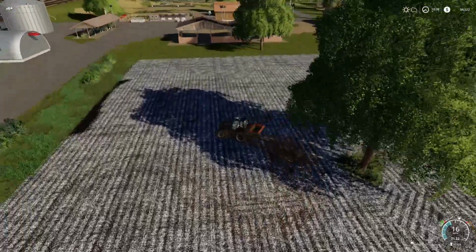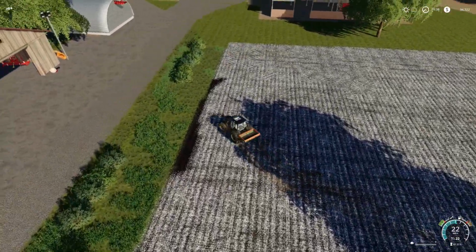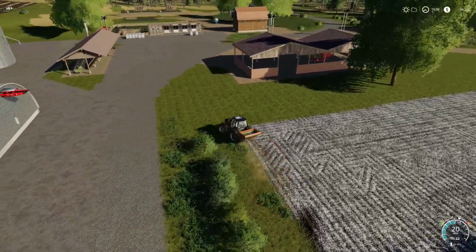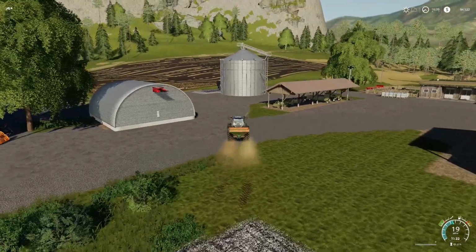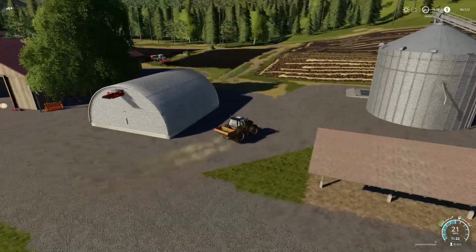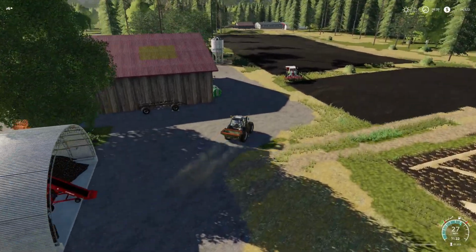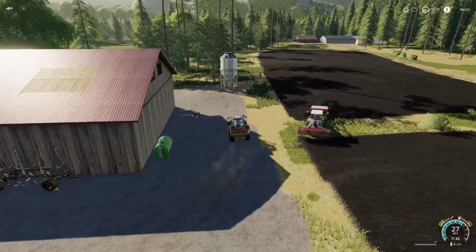Are we out yet? I think I'm out. Yep, I'm out. It turned on, but that was it. Just to throw a little dust out. That's pretty funny. Alright, well that's good enough for now. Let's see where we're going to put this thing. We better put it back inside. We were just talking about cleaning up the yard.